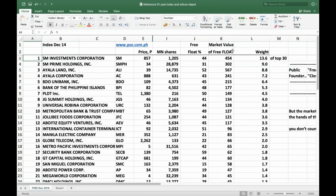44% is the free float for SM Investments. So meaning the company SM Investments said, we wanted to sell 44% of our shares to the public. Okay, so 44% is what they said is good for them. What about the others? Well, SM Prime sold 31% of its shares to the public, Ayala Land 52.